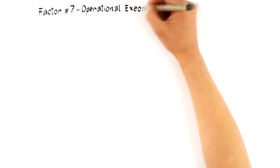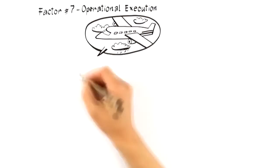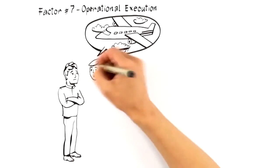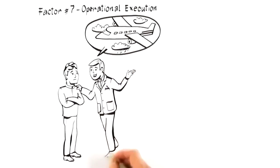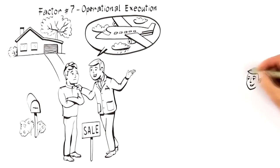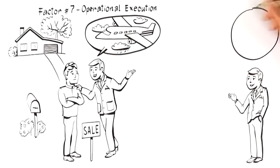The last factor that brings everything together is factor number 7, operational execution. The sale of your home is much like flying in an airplane. You want an expert in the cockpit who's flown hundreds of times and follows a set of documented processes to get your plane safely into the air and back on the ground again. You would never want your pilot to be the person who is checking the air in the tires, fueling the plane, washing the windows, or serving drinks up and down the aisle.